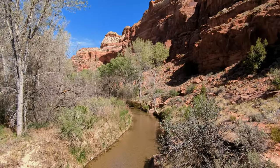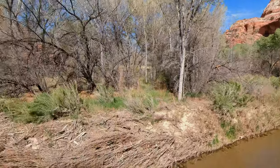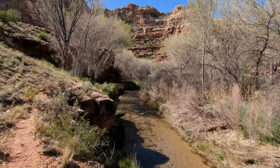Morning of day 17. Today we have a lot of walking downriver. A lot of it will probably be in the river. Here we go.